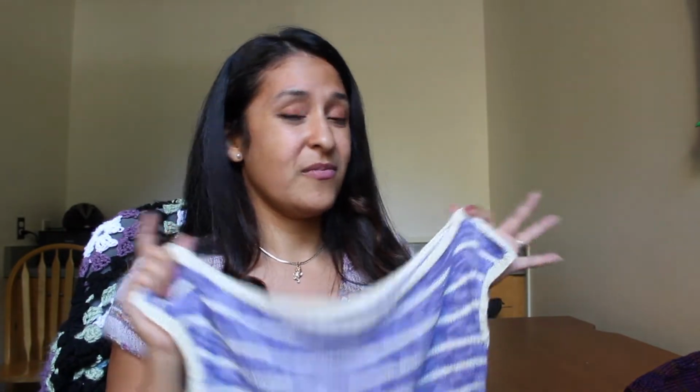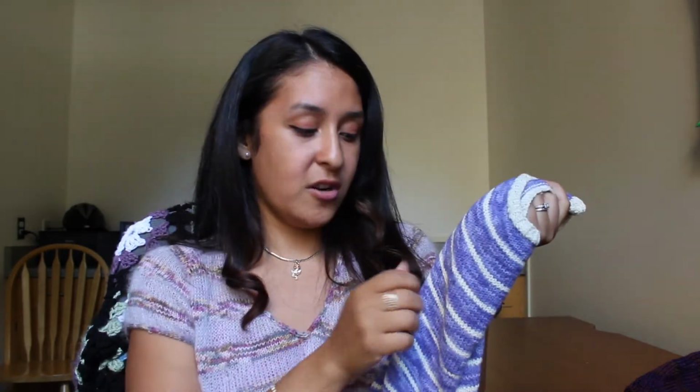So I tried to see what goes with purple, and it said yellow, orange, and green, which was not something I would think goes with this. So I've just been wearing it with leggings, black leggings. I'll insert a picture of how it looks.